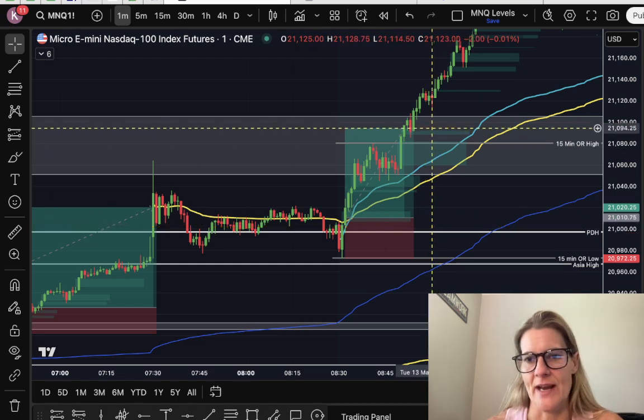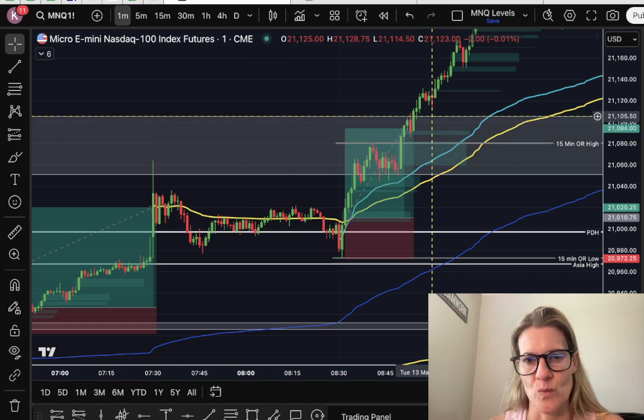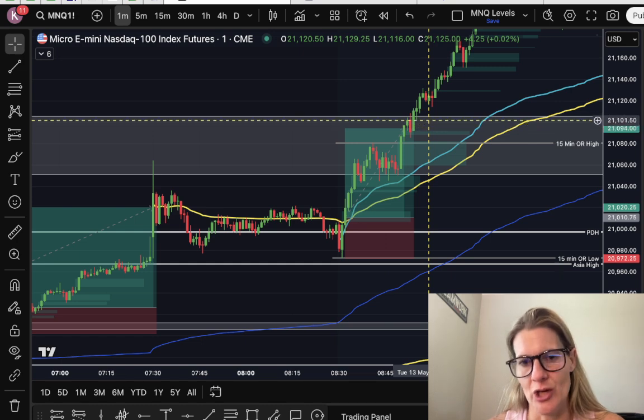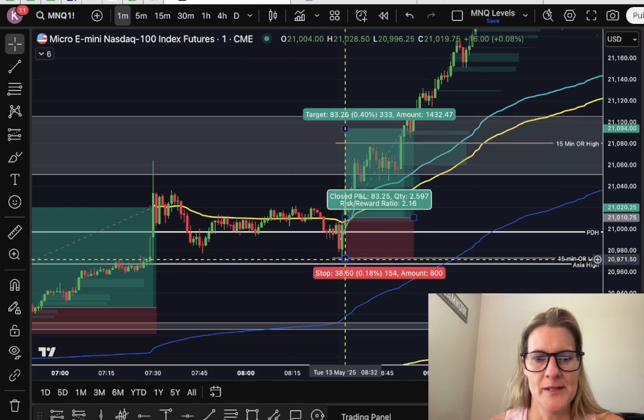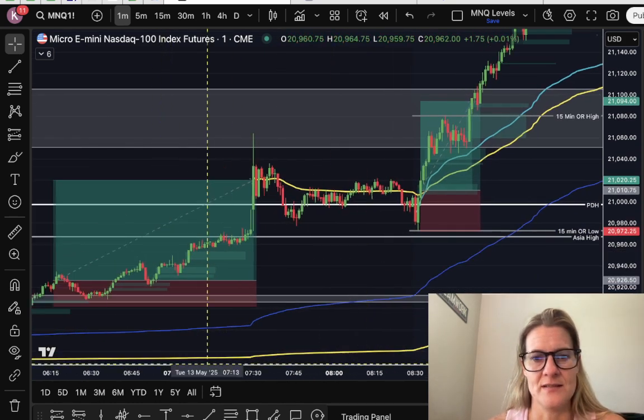And then I just got out right at 21,100, which is where my consistency target was for my accounts. Also, there were a bunch of orders at 21,100. So I wanted to get out a little bit before that because sometimes that'll serve as resistance on Bookmap. So that was it. 2 trades done for the day.